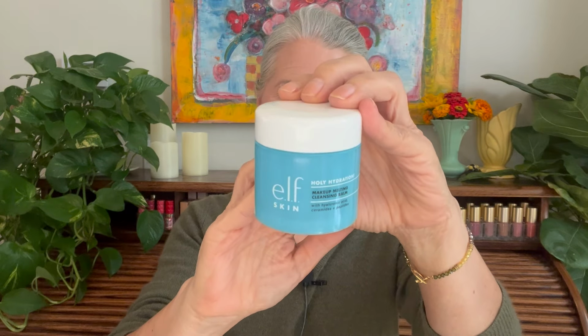Starting, of course, with skincare, I went through yet another of my e.l.f. Holy Hydration Makeup Melting Cleansing Balms. This is a super affordable, gentle, and effective cleansing balm. It emulsifies beautifully, it rinses clean, and it does not sting my eyes. It does, however, have added fragrance, which does not bother me, but I always want to mention that. But the scent is really, really light and pleasant.